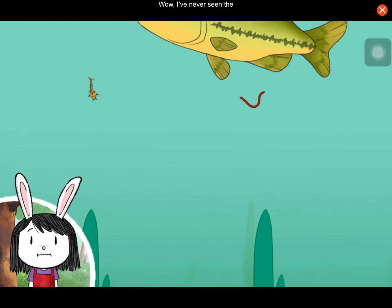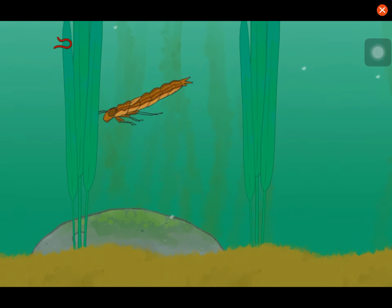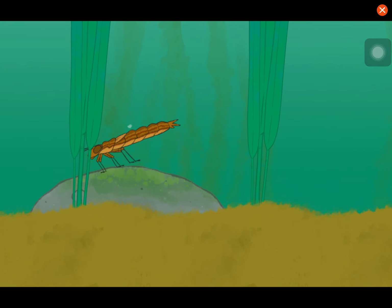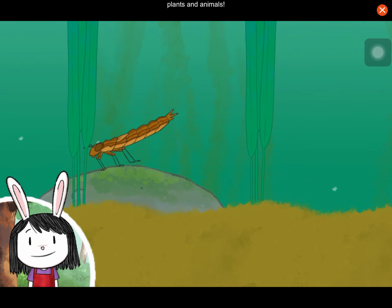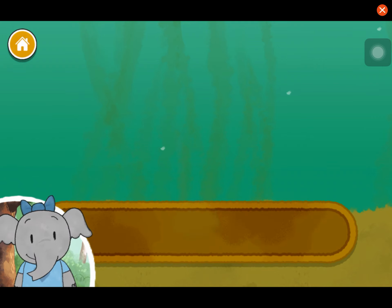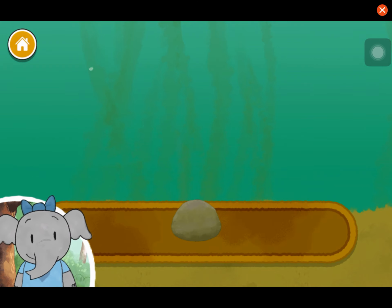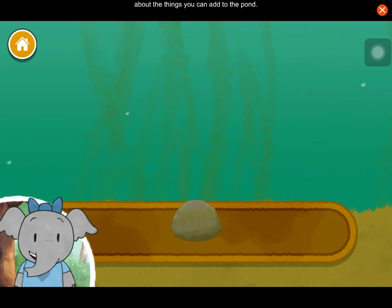Wow, I've never seen the bottom of a pond before. There's so many amazing plants and animals. Let's make our own pond. Great idea. Let's start our pond by adding rocks. Tap on the book if you want to hear about the things you can add to the pond.